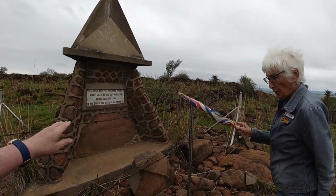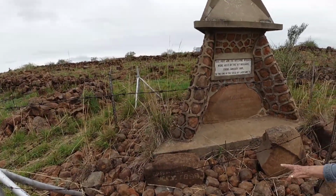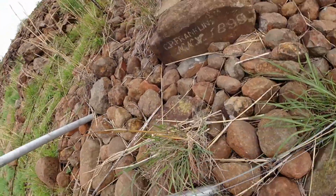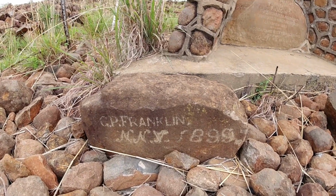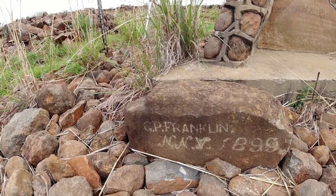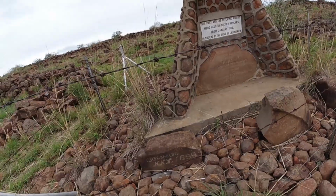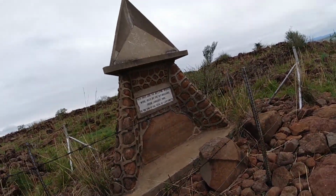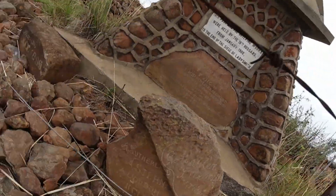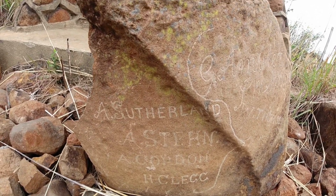From January, then there's rock engravings. That's the Natal volunteers. Then there's some more here, and some here, you see, HMS. G.P. Franklin, Natal naval volunteer, 1899. They're beautifully preserved. And some more here. Sutherland, Stain, Gordon, Clegg.